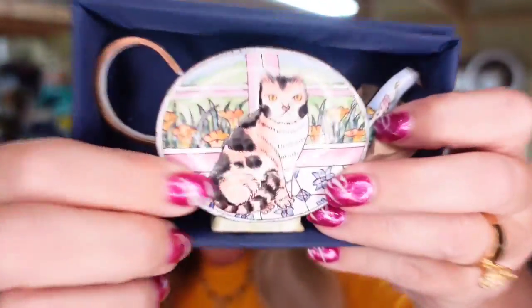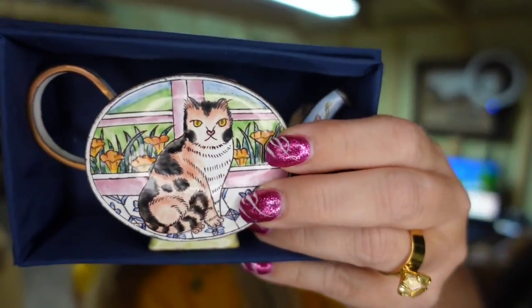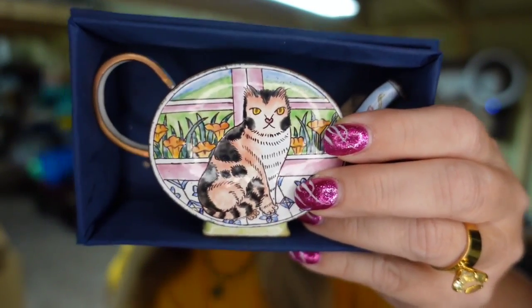Ship them to my buyer. And then another kitty cat. This is a really cute kitty cat cloisonne teapot. I paid $5 for this. This sold for $45.48 and it's about a $35 profit. I am very, very happy with all of these sales.